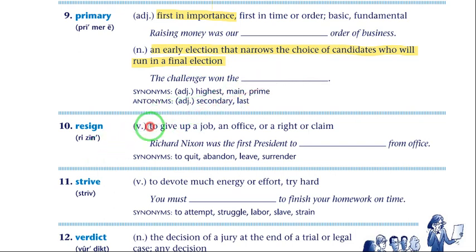Resign. Resign is a verb. It means to give up a job. Richard Nixon was the first president to resign from his office, or from office. Strive is a verb and it means to devote much energy or effort, to try hard. You must strive to finish your homework.